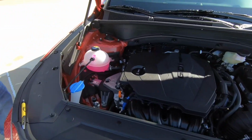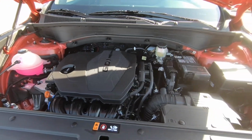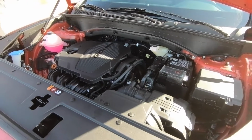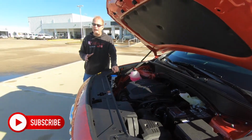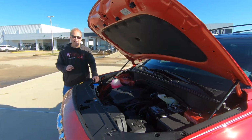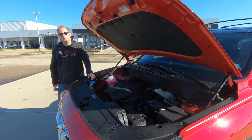What about those gas mileage numbers that I referred to earlier? 25 miles per gallon city, 28 out on the highway, 26 combined, and 3.8 gallons of gas, which is pretty good news, I'd say, is what you should use for every 100 miles you drive.